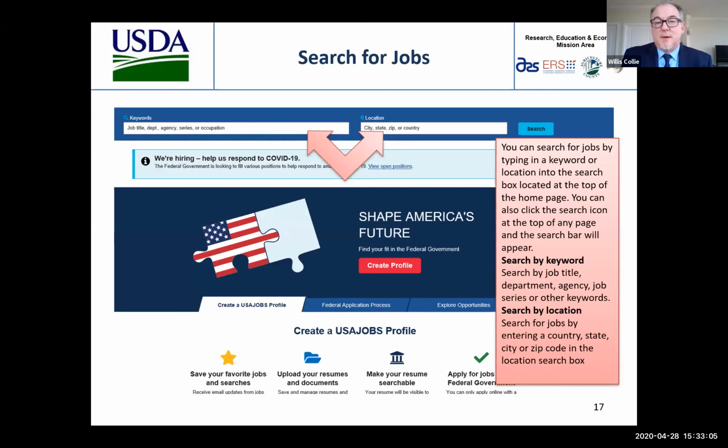And you can also put the location. So if you were to put in USDA under keywords and put Kansas City, Missouri under location, you would probably get about 29 different jobs that pop up. So you can search on a number of features, and I'll show you about hiring paths in just a few minutes, which allows you to search based on where you are in your career, because that's also a very useful feature.